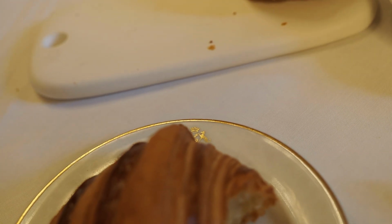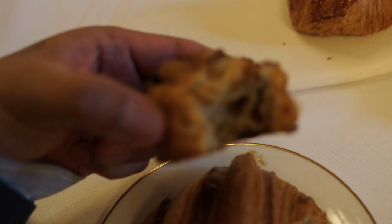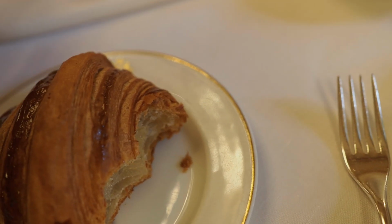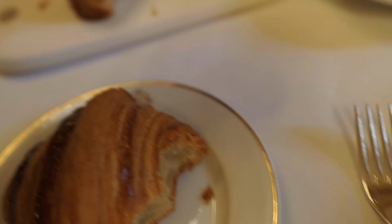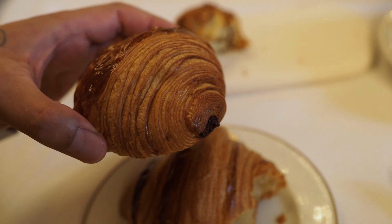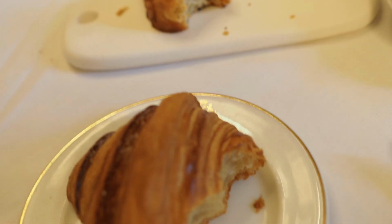Ano siyang glaze? The brioche reminds me of a sticky bun. It's still flaky, slightly crunchy, but it's glazed and very sweet from all the dried fruits. It was so good. And this is your pain au chocolat.